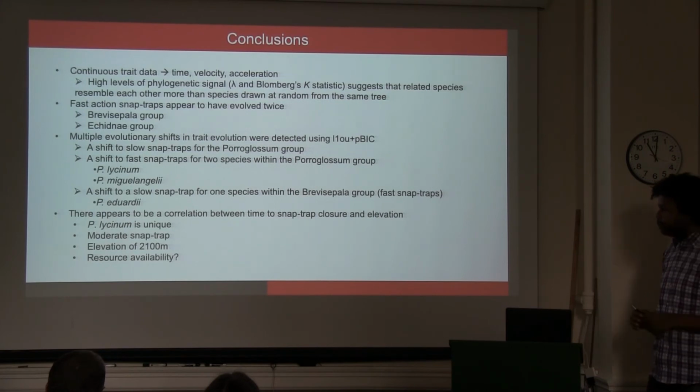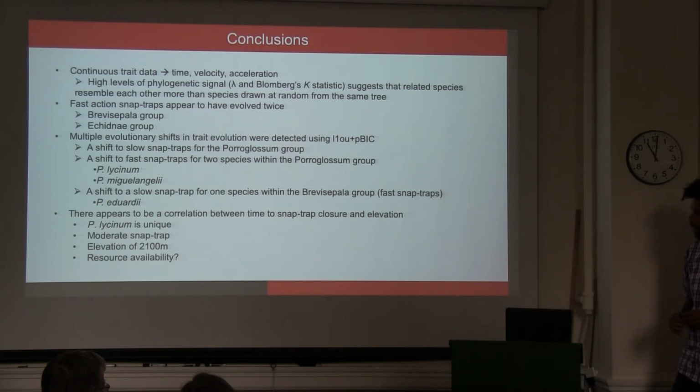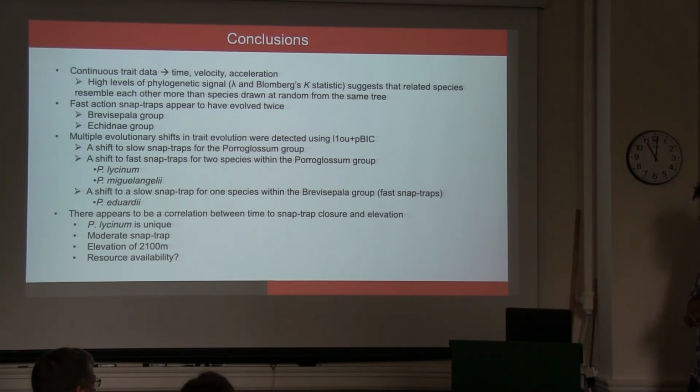And then there appears to also be a correlation between time of snap trap closure and elevation. For instance, Porroglossum lycaenum is unique. It has a moderate snap trap and occurs at around 2,100 meters in comparison to the other species that occur at a lot lower elevation.